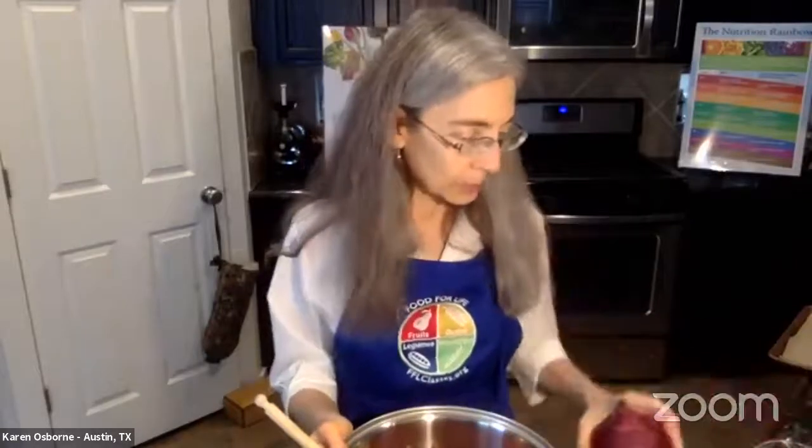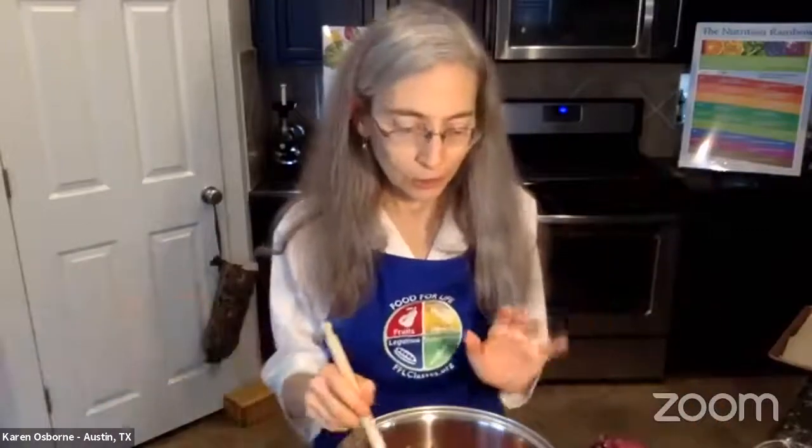I'm going to show you real quick my take on a traditional Ethiopian dish that I love, and it's spicy red lentils. I had a whole large red onion and I diced it small, and then I sauteed it until it was translucent. Then I put in 6 Roma tomatoes, which is about a pound of tomatoes, and some garlic. The tomatoes I just put in the food processor and chopped up. You can chop them by hand. It's just going to cook down to a paste.